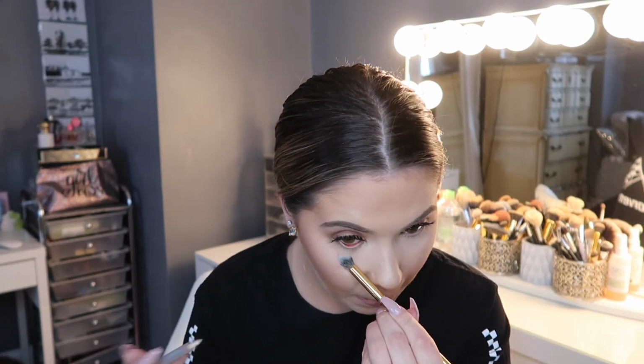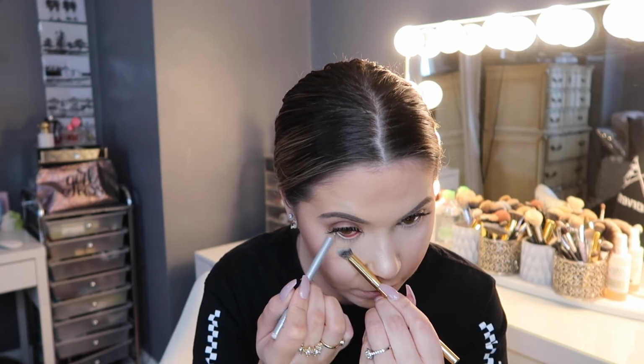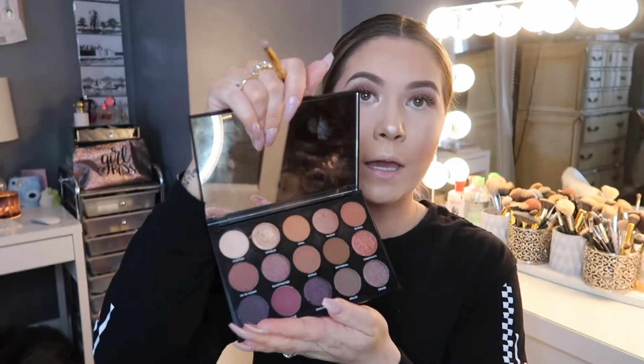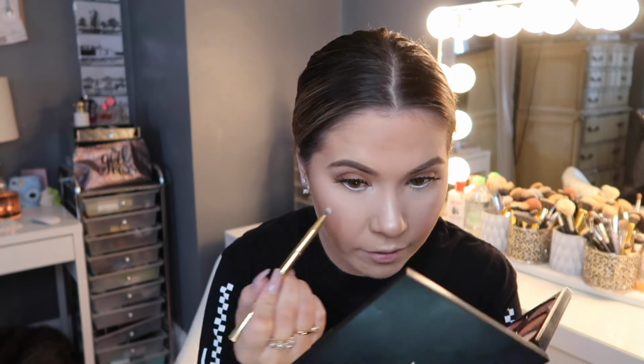I'm gonna use white eyeliner for under my eyes as my waterline. And I'm not trying to mess up everything I just did, so let me grab a brush. Just hold that down. Going back in with the Morphe, going back in with the two colors I used, and just kind of mixing them together.